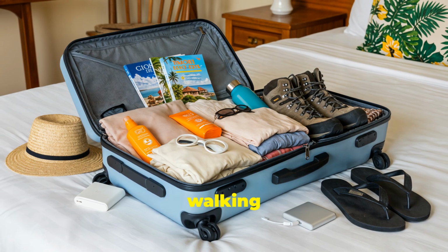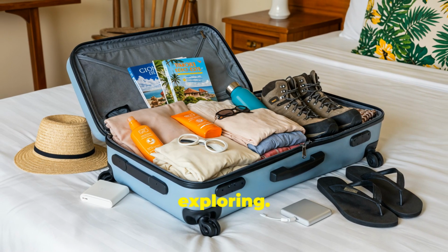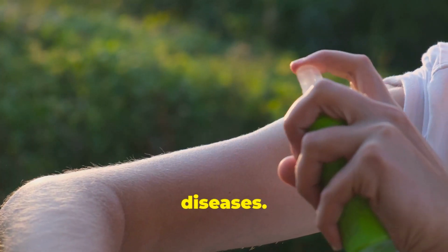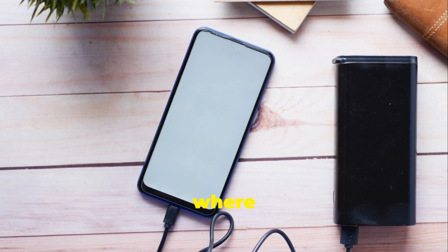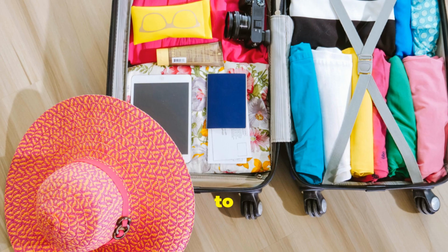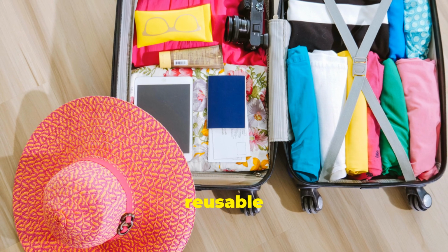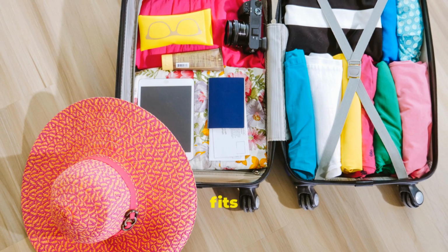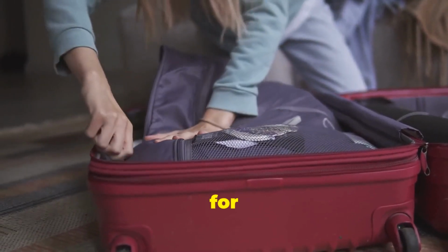Comfy shoes for walking or hiking are key. Flip-flops for the beach, sturdy shoes for exploring. Insect repellent with DEET is non-negotiable. Mosquitoes can carry diseases. A power bank is a lifesaver, especially outside Dili, where electricity can be spotty. So to recap, light, modest clothes, strong sunscreen, a reusable bottle, walking shoes, bug spray, and a power bank. It all fits in a backpack. Pack smart, travel happy. You're ready for anything.